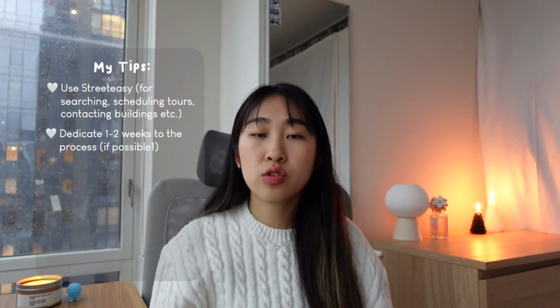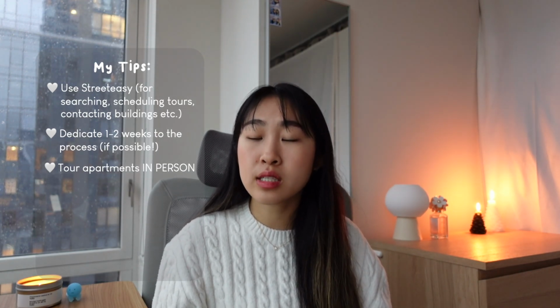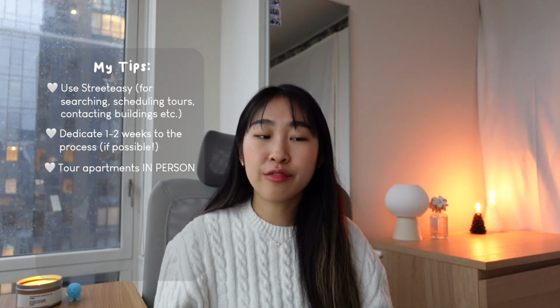My third tip is to truly go see the apartment units and buildings in person if you can. Go prepared with questions about any additional fees, about the amenities, about safety, the location, everything like that. And it really is important to see what the apartment unit looks like in person. There will be a lot of places that look super nice in photos, but sometimes in person you'll see that some of these spaces can feel a little dingy. Just be careful of that and really go see in person so you know for a fact what you're getting into before you apply and move into somewhere.